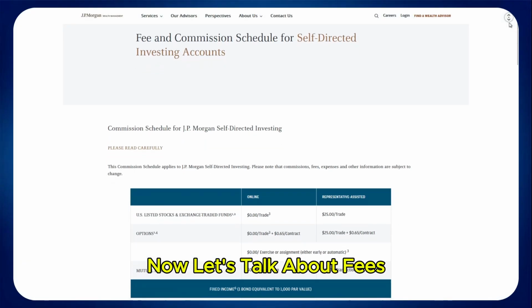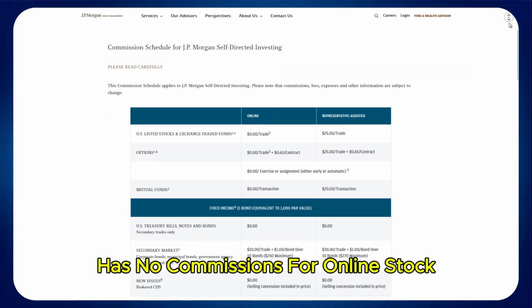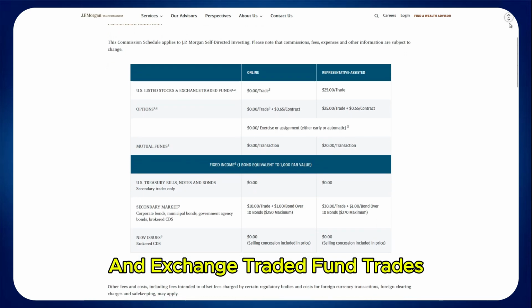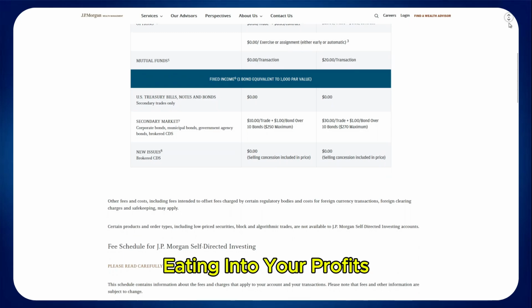Now, let's talk about fees. JP Morgan self-directed investing has no commissions for online stock and exchange-traded fund trades, which means you can buy and sell without worrying about extra costs eating into your profits.